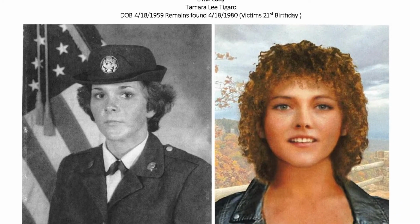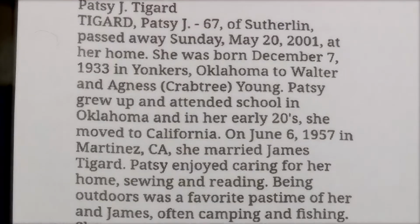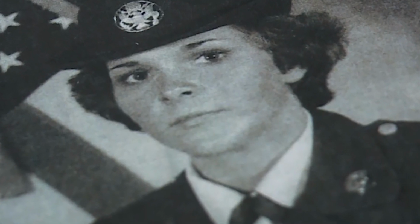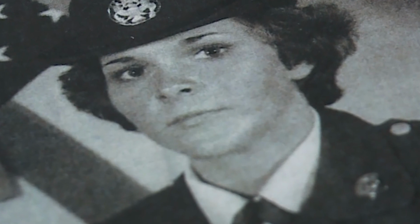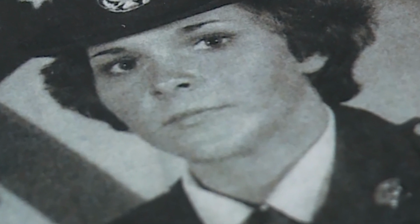There will be no closure for her family. Her mother, father, and sister have already passed away. Her mom's obituary reads that she is survived by Tamara, proof they never lost hope. Now, by letting people know who she was, we can help restore the dignity to this young woman by giving her her name back.